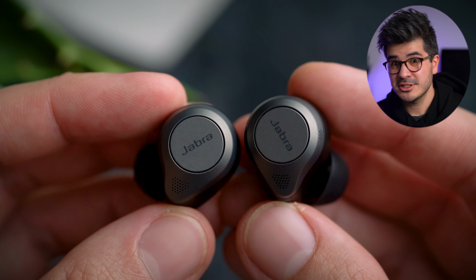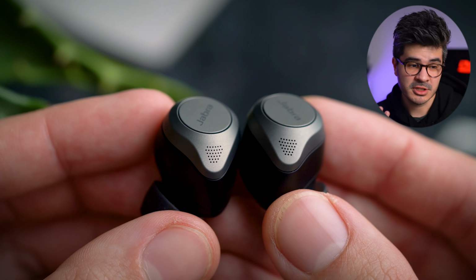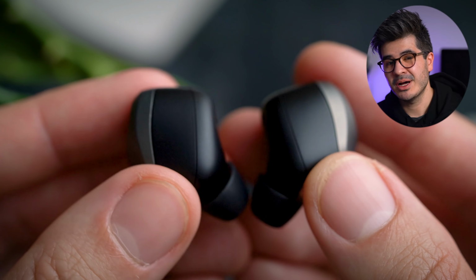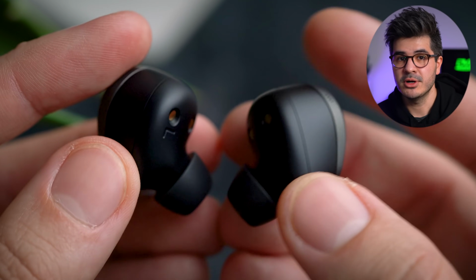The only fly in the ointment here is that these are the only buds in this video to feature button controls. For me, they're slightly uncomfortable to press, and you do end up jamming the buds into your ears just to achieve a button press, but that may also be useful if you find yourself using gloves a lot, where touch controls obviously just wouldn't work. Unlike the other 4 buds in this video, you can also only use the right earbud independently, so bear that in mind if you do intend to use mono mode a lot.